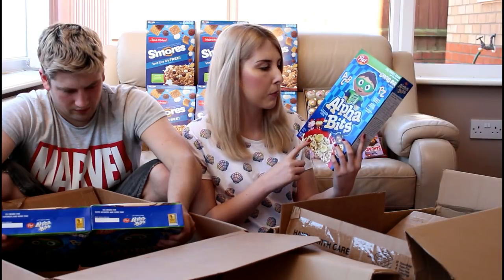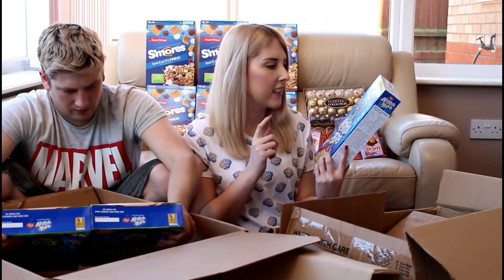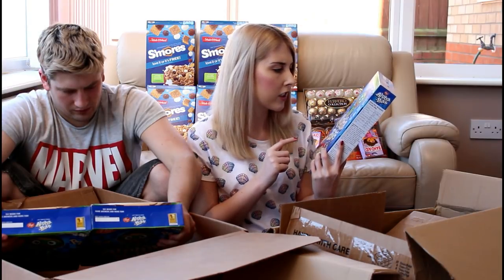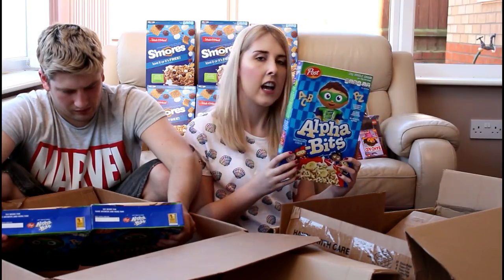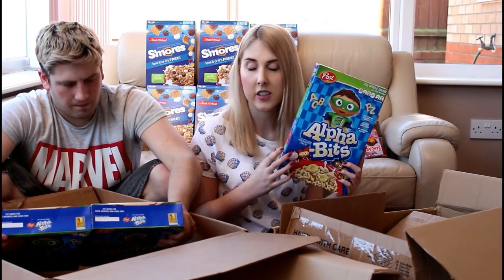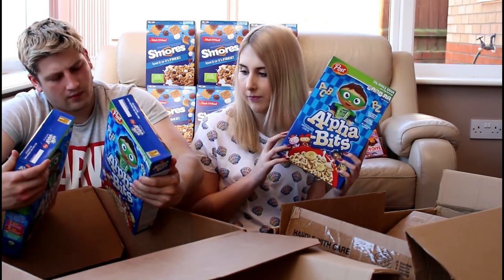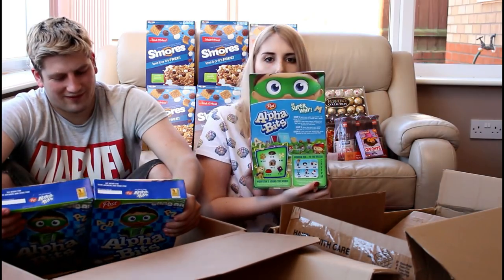The next cereal I bought is Alpha Bites. Now these have 12 essential vitamins and minerals, no high fructose corn syrup and no artificial flavours. These were 33p each, so that is a great deal. So I bought six of these. Callum's just looking at the puzzles on the back.